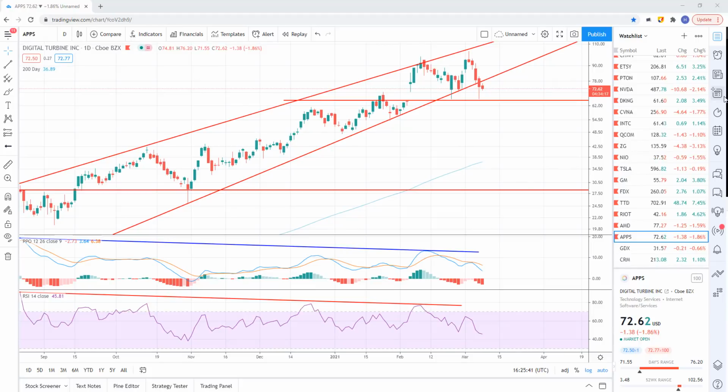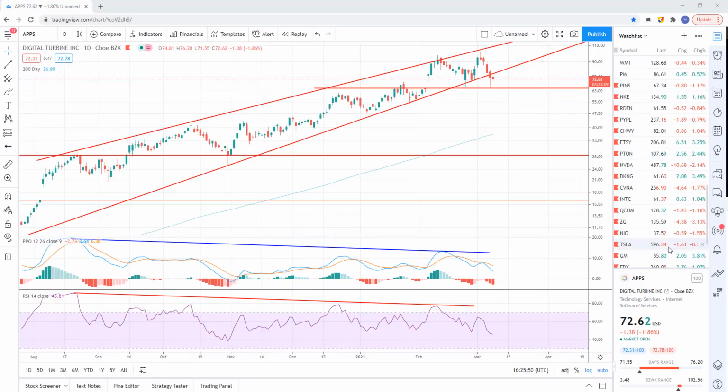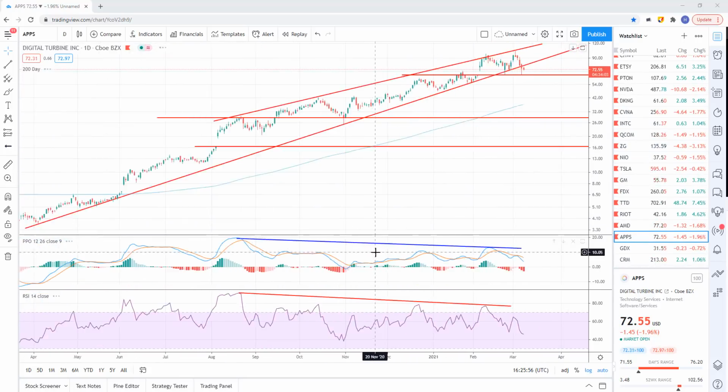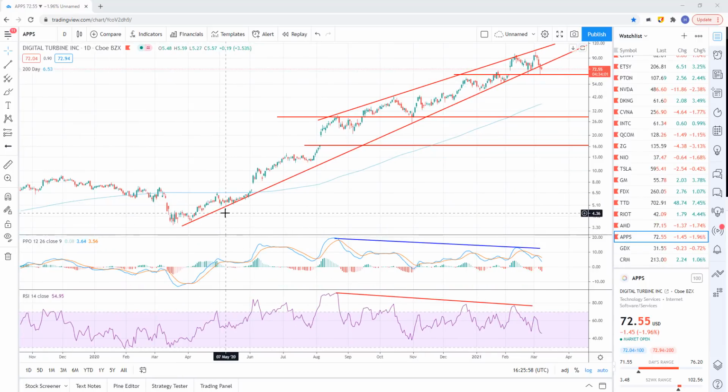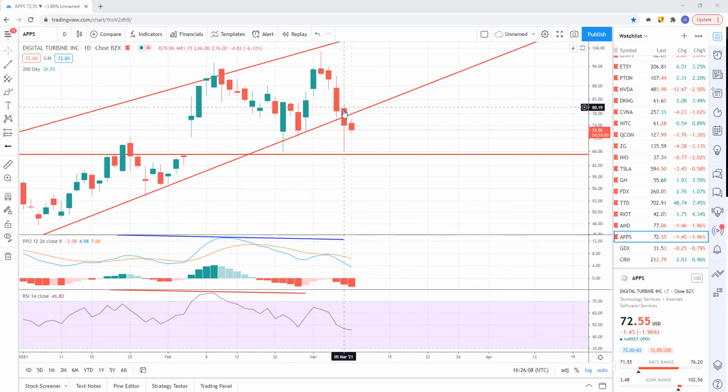Okay, so shorting these high-flying momentum stocks has really been where all the money's been made in the last couple weeks. Obviously, I've been talking about these shorts for a while. So we'll just do a quick run through. Here's Apps, Digital Turbine. This one hasn't really broken down yet, but we do have a sell signal. So here's your uptrend channel right here on the daily. You have negative divergence right there on the PPO and the RSI, telling me that we're going to get a trend reversal. Zooming in, you wait for a break of trendline support.